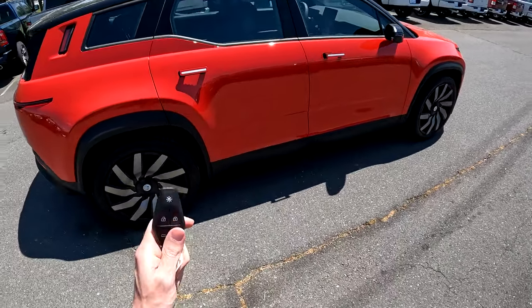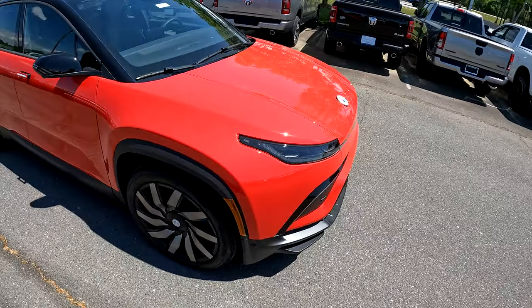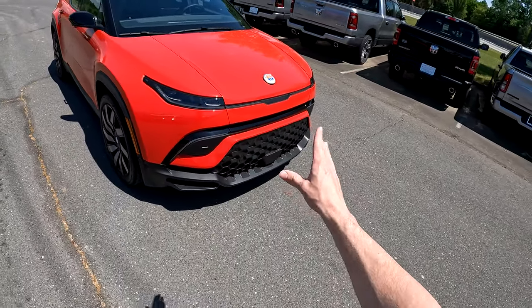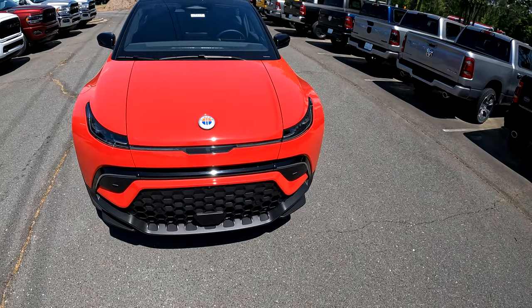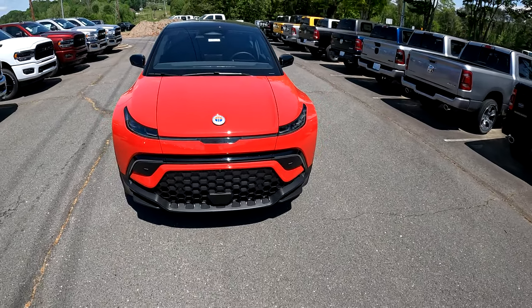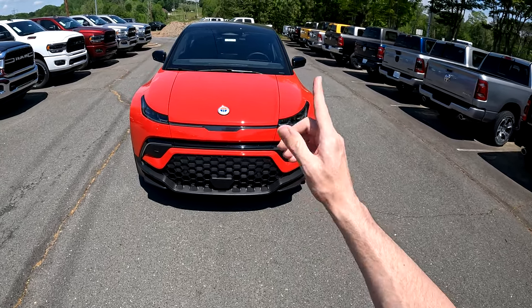Before we go for a drive, let's take a look at how this design actually looks. First of all, I love this red color. I think it really stands out. But this is one, I believe I have never seen this on the road in my entire life. And for me personally, I absolutely love any car that has that rare factor to it. And this one definitely does.